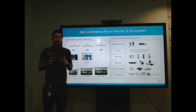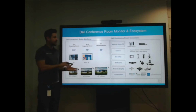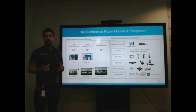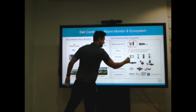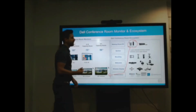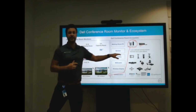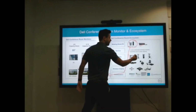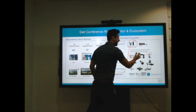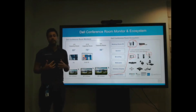So with the category, it is not just about the display, but it's also about the ecosystem which goes with it. So for instance, you have the PC which plugs into the back. You also have a wireless keyboard and mouse option, and then we have the different mounting options as well. So whether it be fixed, whether it be on a mobile cart, or whether it be on a height adjustable stand, we can work with you to make sure that you get the right solution for your classrooms.